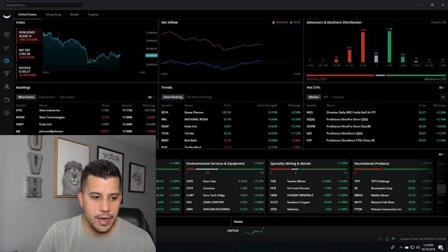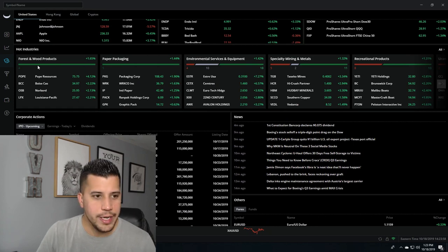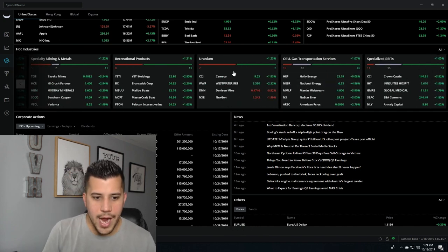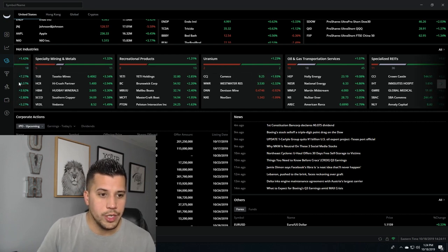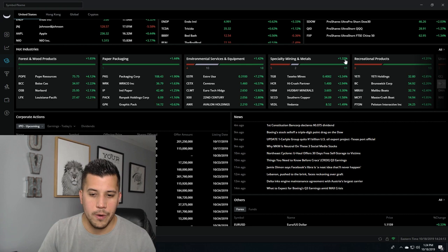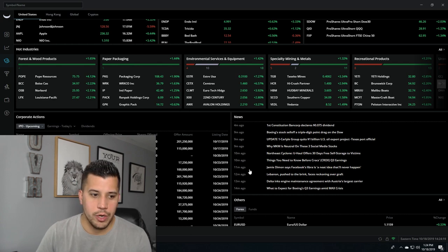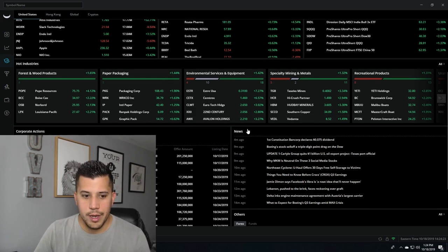And they have different areas here in terms of hot industries, some stocks trading in those industries. And the one thing that I like about it is I think that they give you a lot of tools to find the stocks that give you the ideas of maybe investing in, or just kind of getting an overall feel for how the market is right now. What sectors are hot, which ones are selling off, which ones are being bought up.